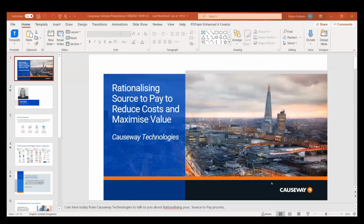I'm here from Causeway Technologies to look at how we can rationalise the source to pay journey, but more importantly, really reduce the amount of paper that's along that journey and the manual interaction that goes with it. So if I just start the presentation, hopefully, here we go.